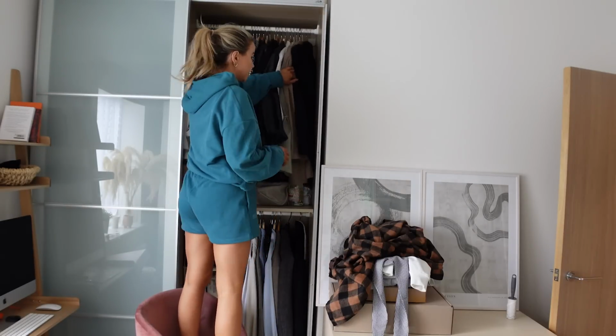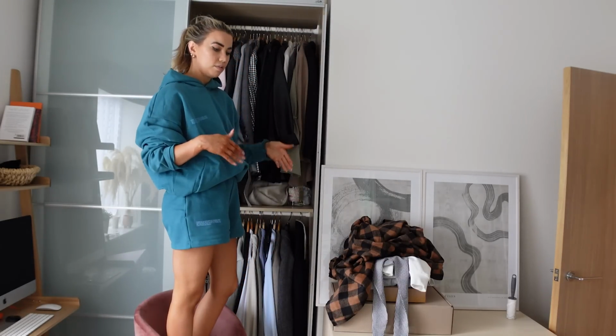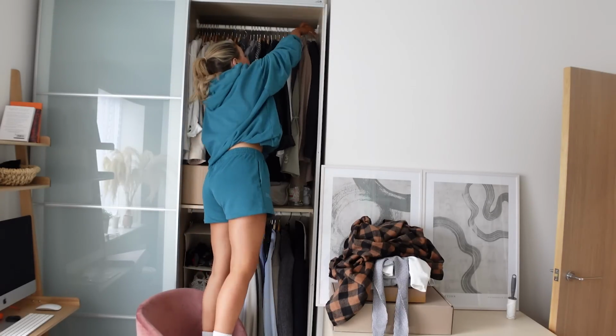Okay, let's start from one end. Or do I get them all out? I think I'm just going to get them all out. Oh God, they're really heavy.